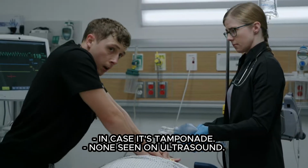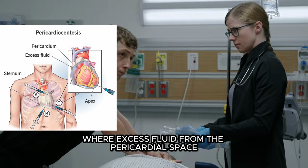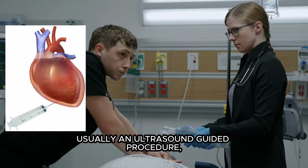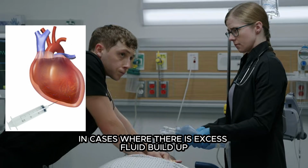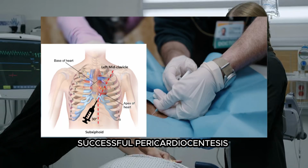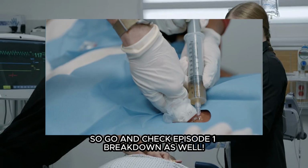None seen on ultrasound. Pericardiocentesis is a procedure where excess fluid from the pericardial space is taken out via a syringe, usually an ultrasound-guided procedure in cases where there is excess fluid buildup, like in a case of cardiac tamponade. Successful pericardiocentesis has been shown in episode 1. Don't miss that out, so go and check the episode 1 breakdown as well.